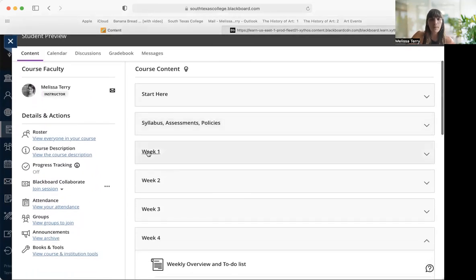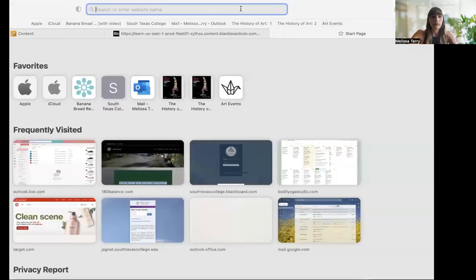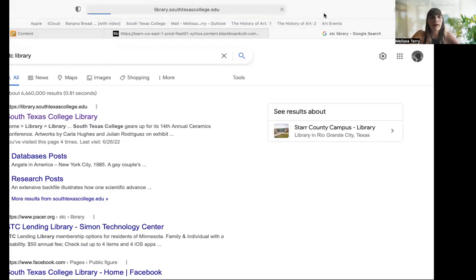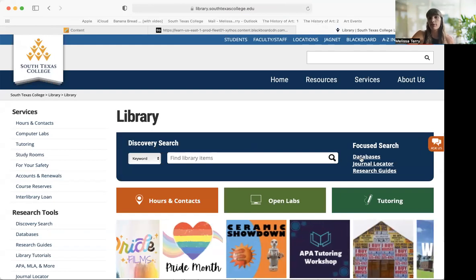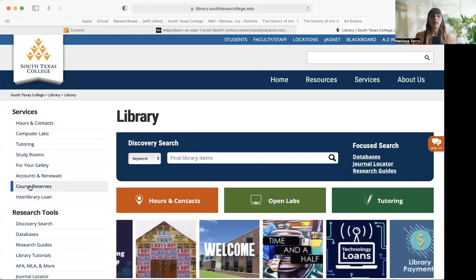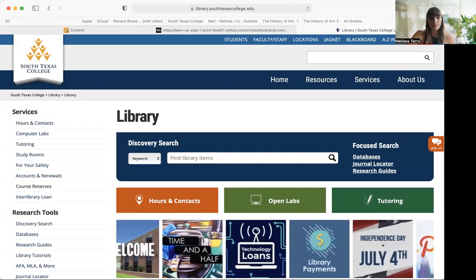The other thing I did want to show you real quick is, if you just put an STC library in your Google, it'll come right up and go right to the library page. Of course, this is where you're going to find all your stuff. And this is all gone over in the Finding Sources lecture. I'm not going to do it now, but this is where you're going to find everything. You can get it all online, or you can go into the library and try to find books. But I know many of you, since we're an online class, will want to just do it online.